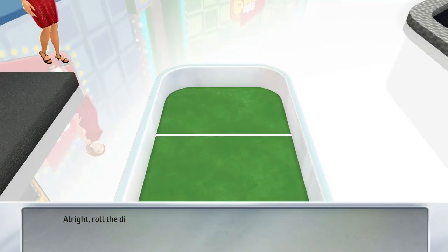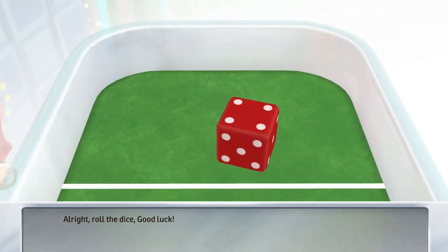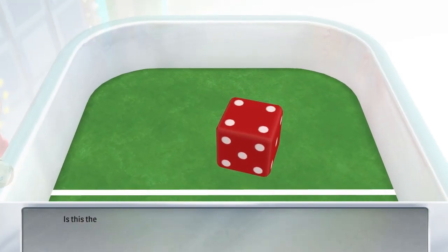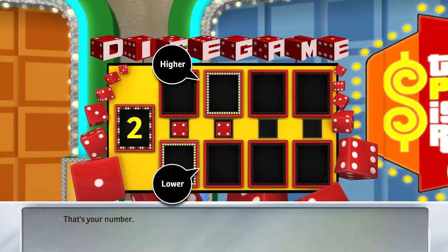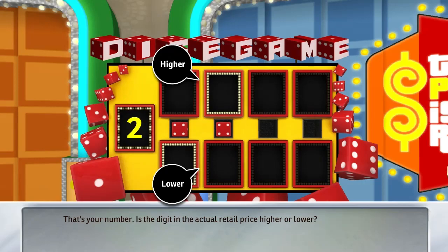All right, roll the dice. Good luck. It landed on a four. Is this the exact number? No, it isn't. Let's put it on the board. Here it is on the board. That's your number. Is the digit in the actual retail price higher or lower?